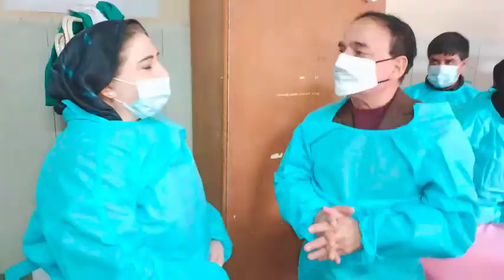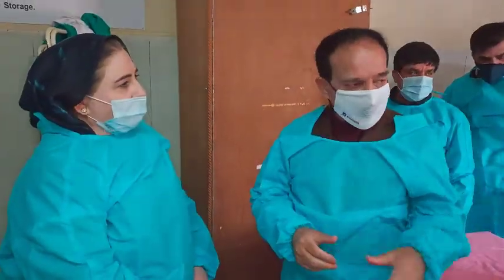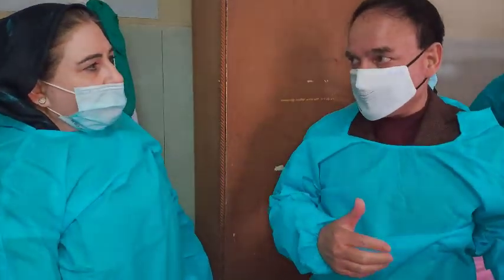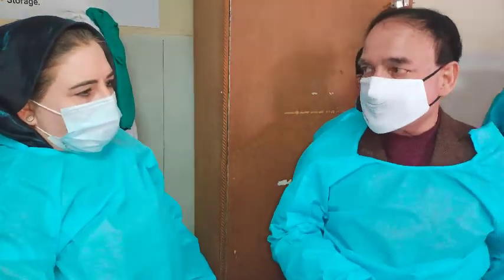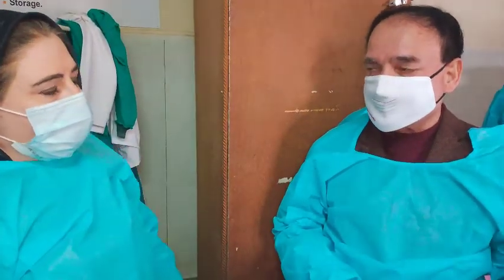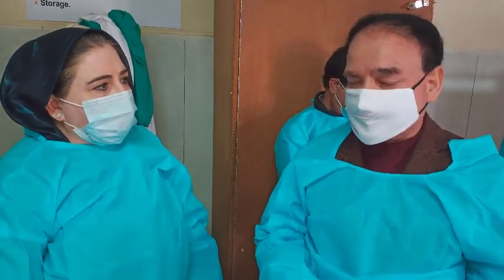Sir, what is the procedure you are doing here? This is a patient who has come with chronic pain in the abdomen. Her ultrasound has been done, which is normal. So we'll have to look whether she has any peptic ulcer disease, like a duodenal ulcer or a gastric ulcer. For that, we do a procedure called an upper GI endoscopy, by which we can examine her food pipe, her stomach, and her duodenum. Two parts of the duodenum, and sometimes even the third part, we can see.